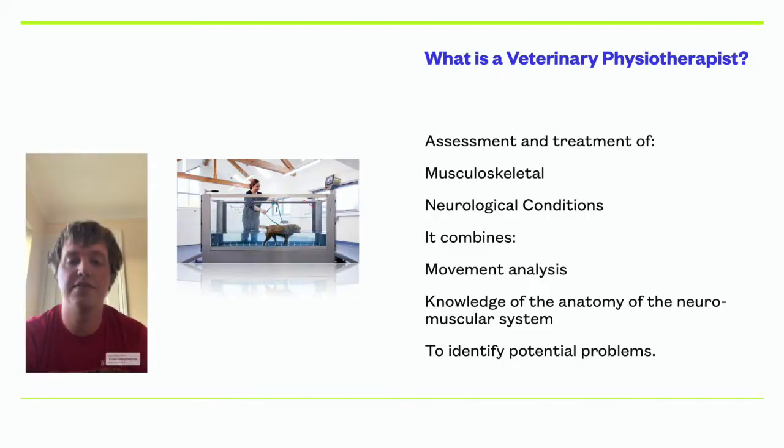So what is veterinary physiotherapy? First of all, veterinary physiotherapy involves the assessment and then the treatment of musculoskeletal and neurological conditions in different animals. It combines understanding these conditions with the movements and the understanding of the different changes in that animal's physical movement, and the knowledge of that animal's anatomy and how those neuromuscular and musculoskeletal systems work in synergy, and using that knowledge to identify potential problems and then come up with different solutions for that animal.